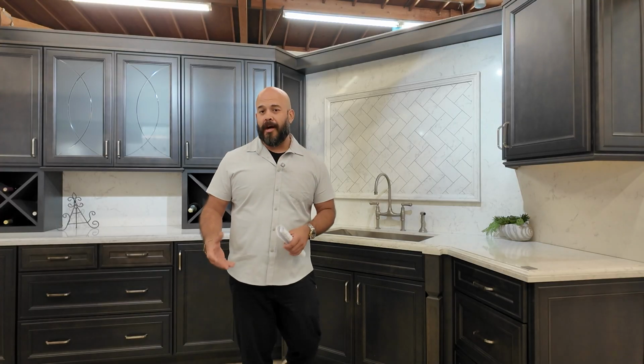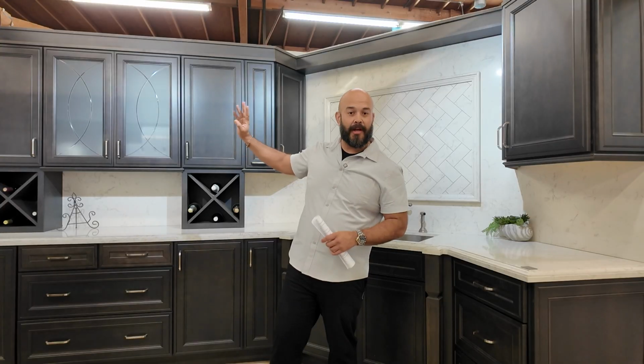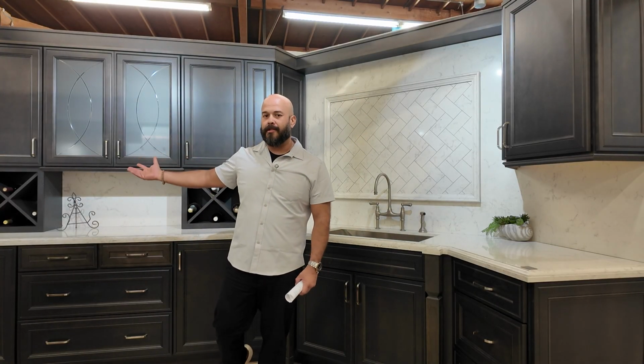Another thing that keeps jumping out is basically the glass that we have in the back behind us. It's an etched glass with a lot of design. That jumps up on that budget. That's where you start seeing the biggest difference.